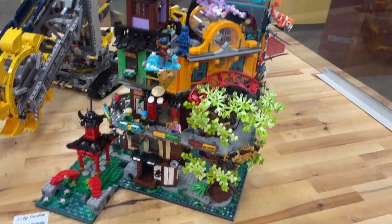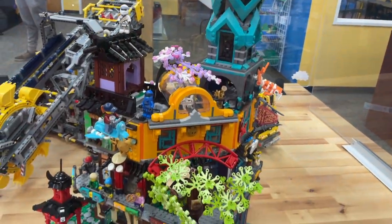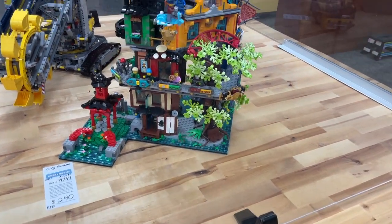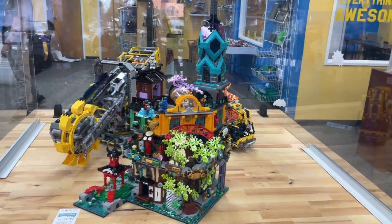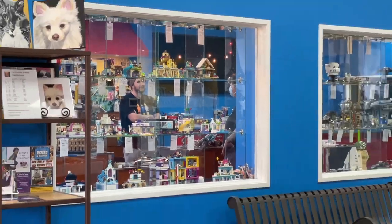But then here we have City Gardens. This is one of my favorite LEGO sets. Like, this is just absolutely stunning. It is beautiful. We're still trying to find a good home for it in the LEGO City. We're thinking like in the ocean area, but it's just kind of there for now. I don't know if it really fits in too well, but it's just always so much fun seeing it built here. Oh, it's Nemo.